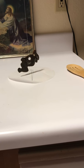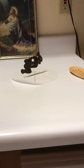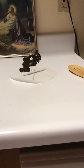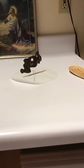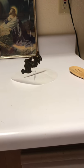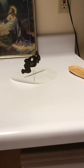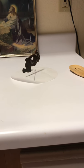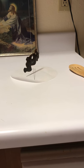We'll run it out 20 minutes here and we'll just keep it going. And I'll give you an overhead shot here in a minute when it stops, and that way you can compare the north arrow on the paper to the alignment of the magnetic jade figurine. That way you'll be able to tell from an overhead shot the true direction of that piece of jade.